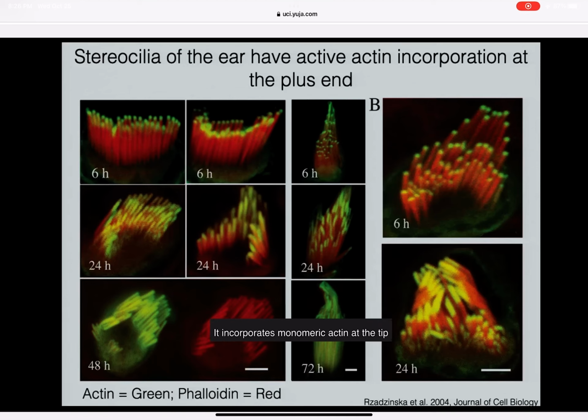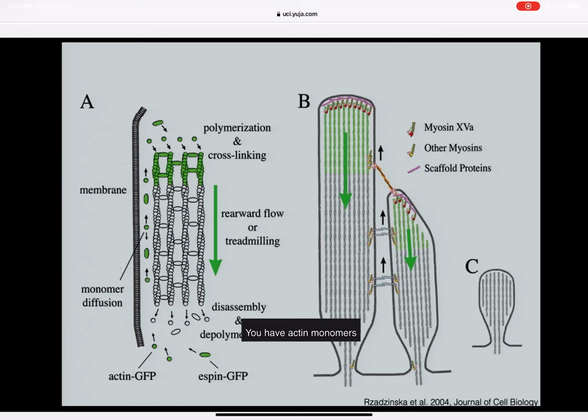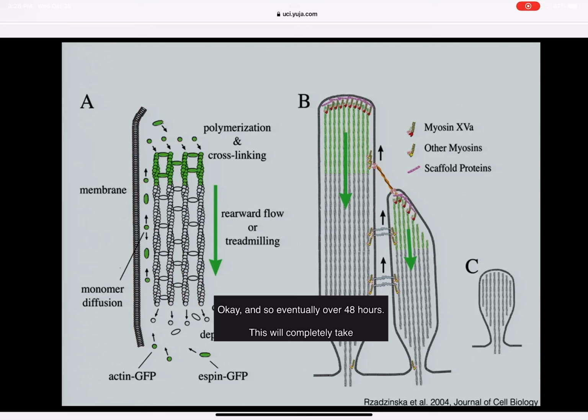So this is an actin-based structure, and it incorporates monomeric actin at the tip. But then you can see it's a relatively slow process where it takes about 48 hours for the whole thing to actually occur. Okay? And so it's a very slow process in this instance. Now, this is what it actually looks like in a cartoon format. You have actin monomers incorporating at the tip. And then as this treadmills, you can see that the GFP actin monomers will slowly march down here. Because what's happening is you get preferential incorporation at the tip, and then you get depolymerization, disassembly at the tail end. Okay? And so eventually, over 48 hours, this will completely take over the whole filament.